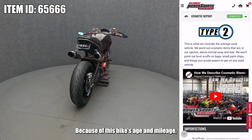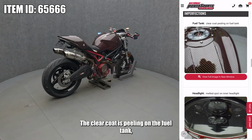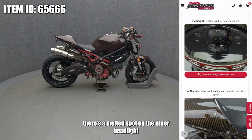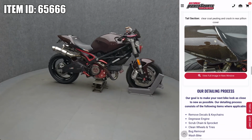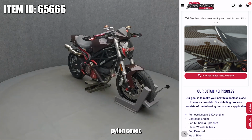Because of this bike's age and mileage, we point out everything we consider above normal wear. The clear coat was peeling on the fuel tank. There's a melted spot on the inner headlight. And the clear coat was peeling and there's a crack in the rear pylon cover.